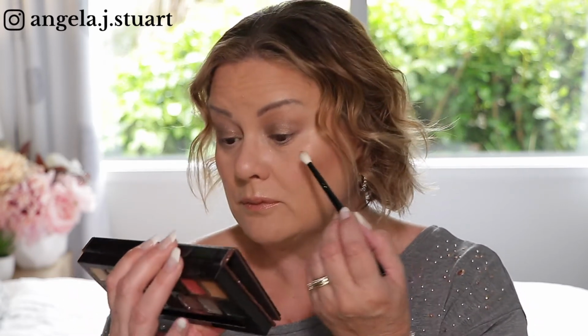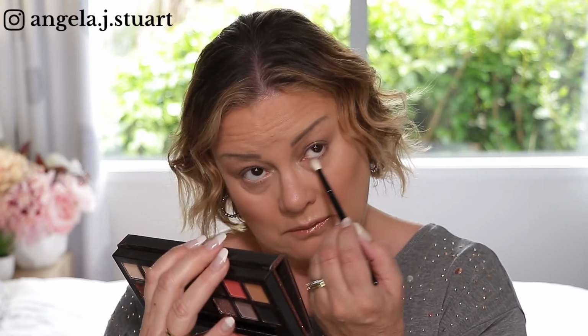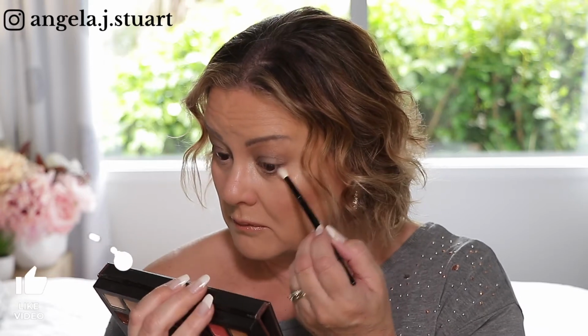Then I'm going to take a Wayne Goss number 19 brush, and I'm going to take the shade Dystopian, which is this very dark brown, and I'm going to start with running that under the eye. Okay, then I'm going to use the same brush, same colour, and I'm just going to follow that line that I drew from my underline, and as I swept it up, I'm just going to build on that and draw that colour inwards just to deepen up that outer corner of the eye.